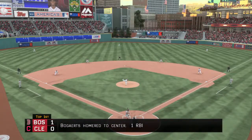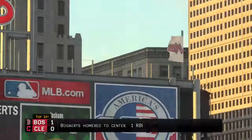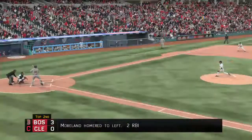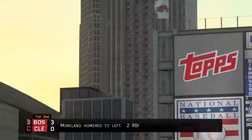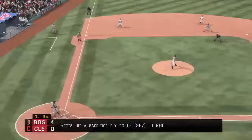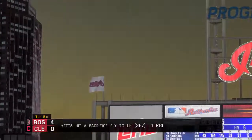The final line score for our ball game tonight for the victorious Boston Red Sox: 4 runs, 7 hits. With 1 error, they left 5 men on base. Cleveland, 1 run, 4 hits, no errors. They left 3 men on base. The winning pitcher is Chris Sale. His record is now 3-3. The save to Robbie Ross. The loss goes to Corey Kluber, just his 3rd loss of the season.